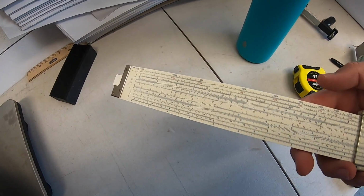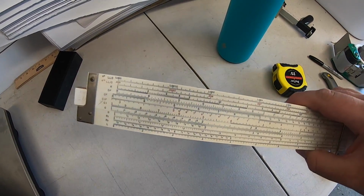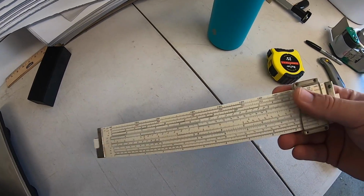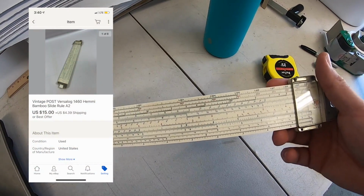Next item going out is a slide rule. I got this in a big lot of slide rules, and I might have a couple dollars into each one, and I've made some pretty good money on them. This one I listed for $20 or best offer. I took a best offer of $15 plus shipping.